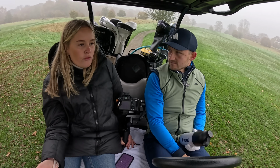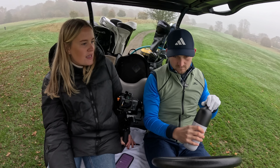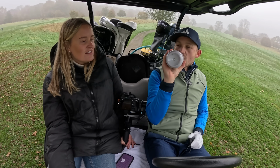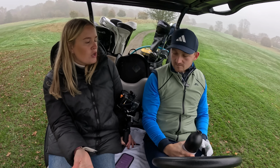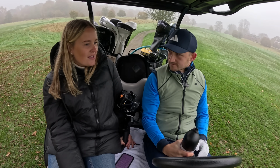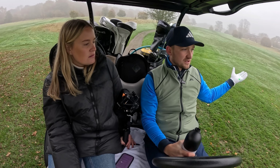But yeah, I've seen so many golfers hit a tee shot within like 5 seconds, and it's like you've not even thought about where you're hitting it. None of us like slow play, but you need to think about where you're hitting it. And that's my point. You've got a bit of strategy now from the tee.